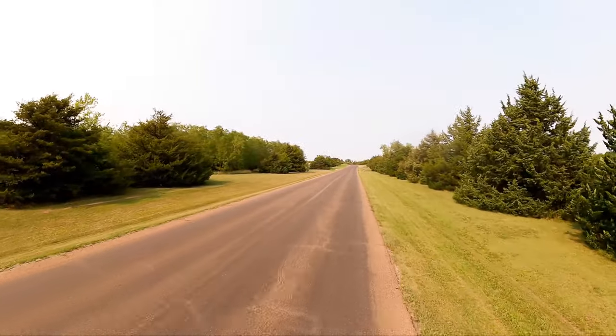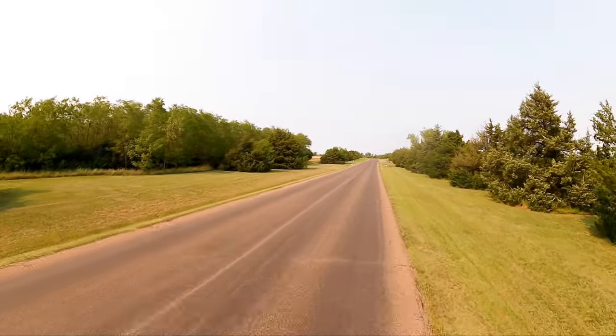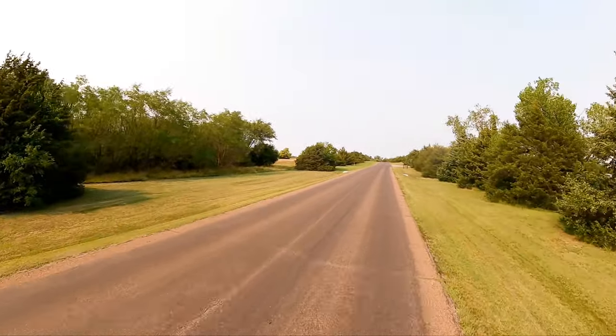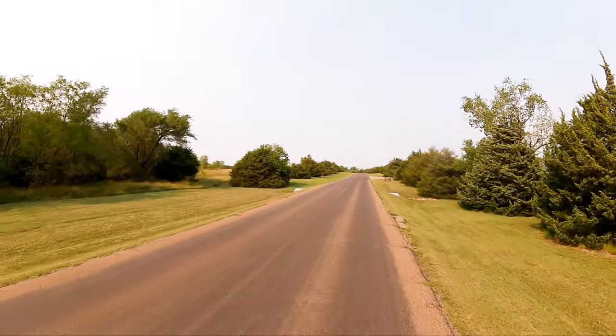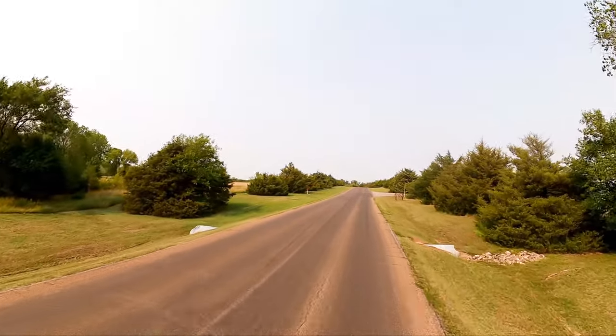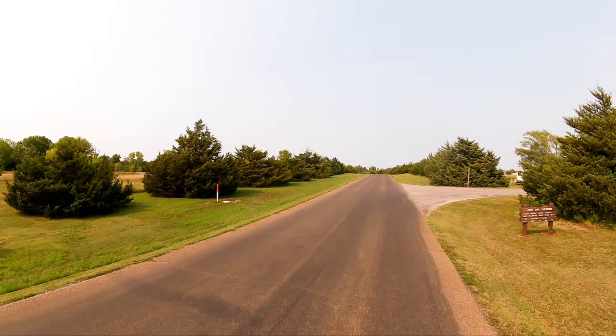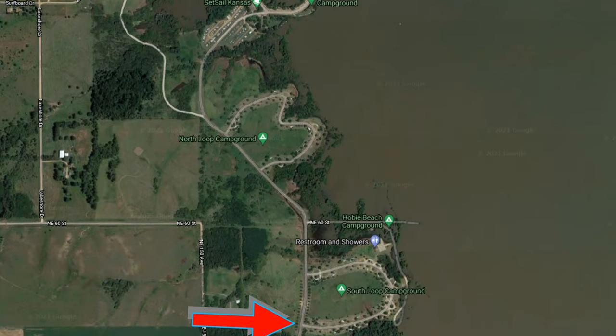Got another RV camping loop coming up. This is the loop we're set up on. These are all pull-throughs, kind of.